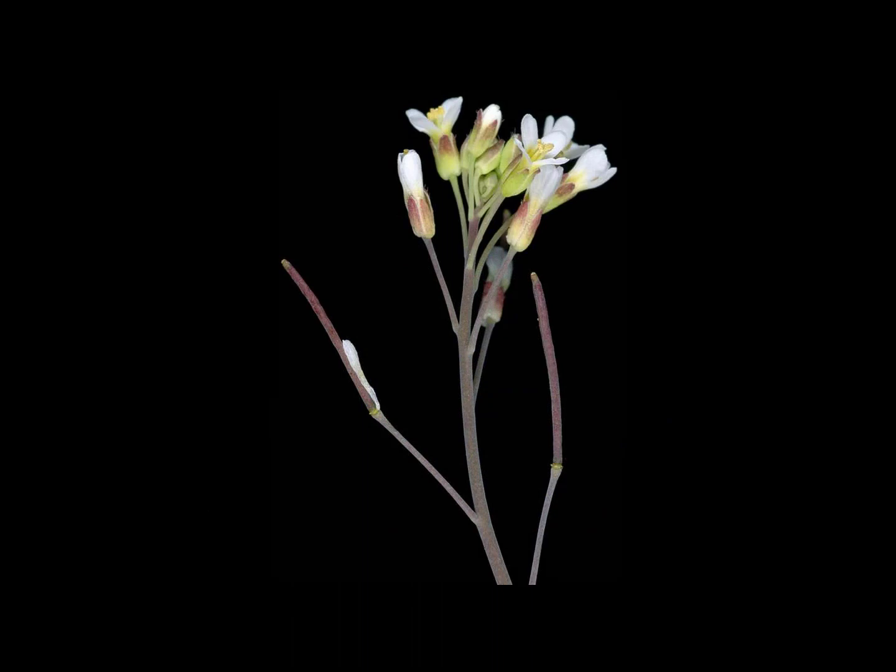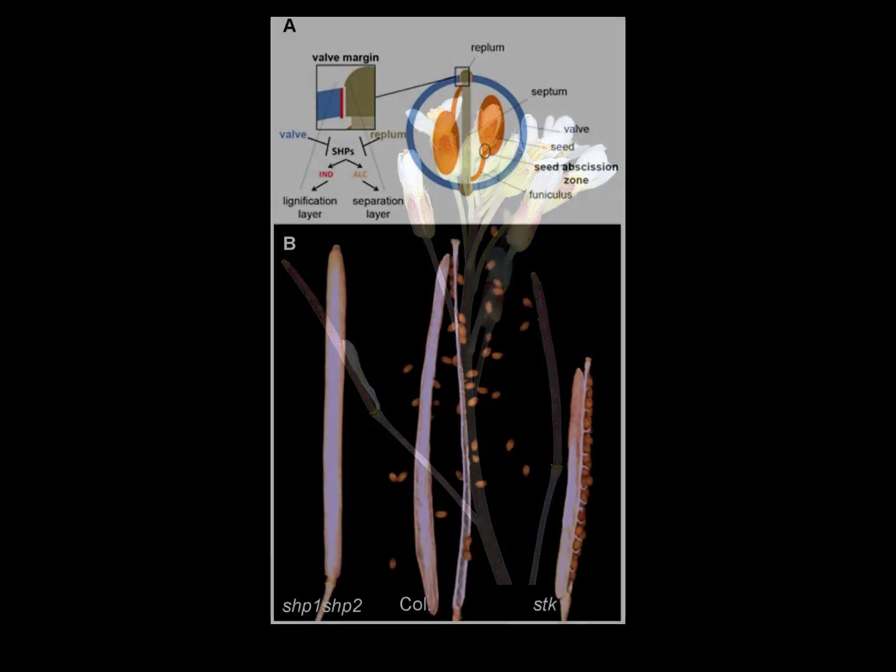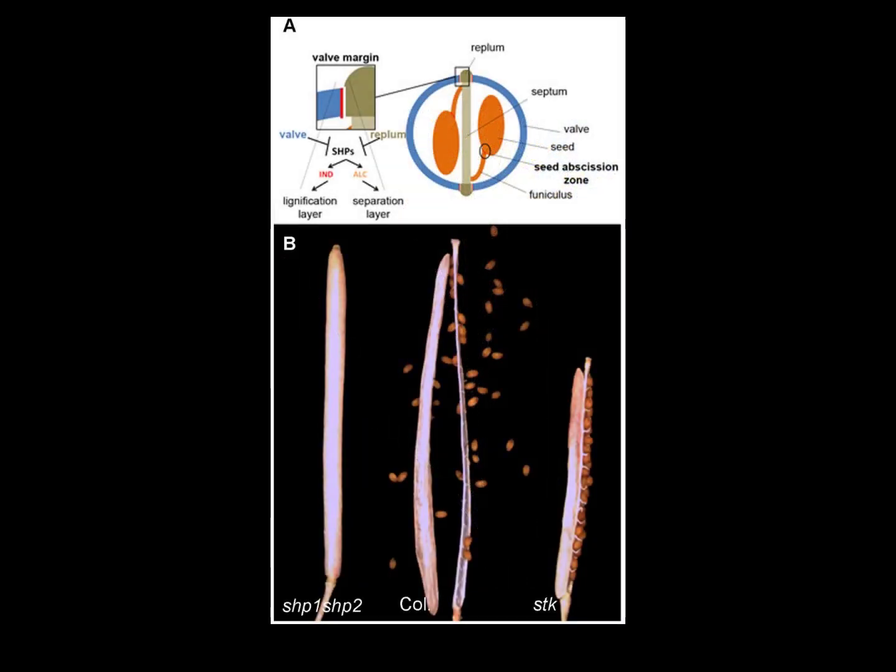And again, looking at the flowers and maturing fruit. So these fruits are the category of long and thin fruits. Here's an illustration showing beautifully the way they dehisce. So again, you can see the fruit walls, the partition, and the seeds captured in this photograph.